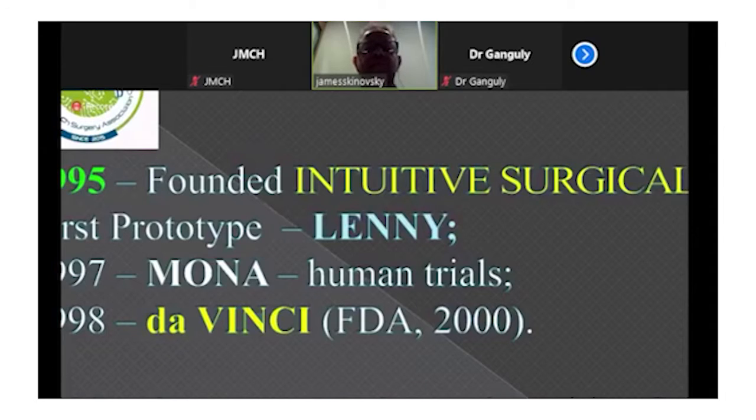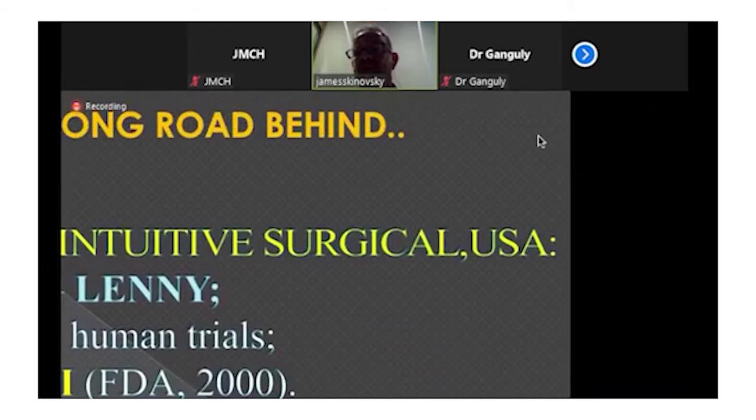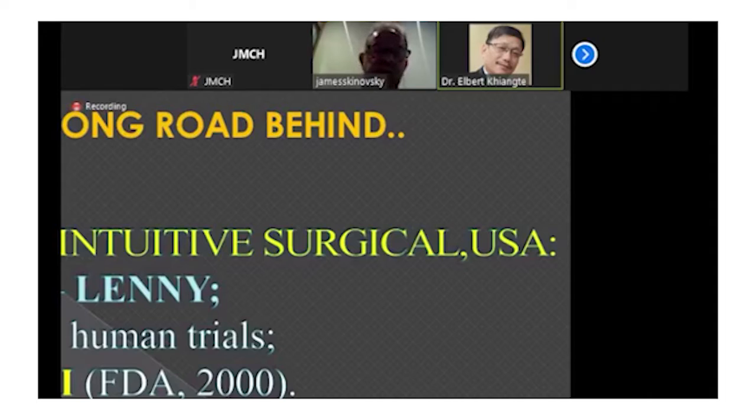In 1995 was founded Intuitive Surgical, a company from California, United States. And in this year was released its first prototype, the Lenny. In 1997, with the next prototype, the Mona, the first human trials were performed. In 1998, finally was released the Da Vinci robotic platform, the most well-known robotic platform in the world nowadays. And it was approved by the FDA in the year 2000. In 2003, Intuitive Surgical bought Computer Motion, and they became the same company.